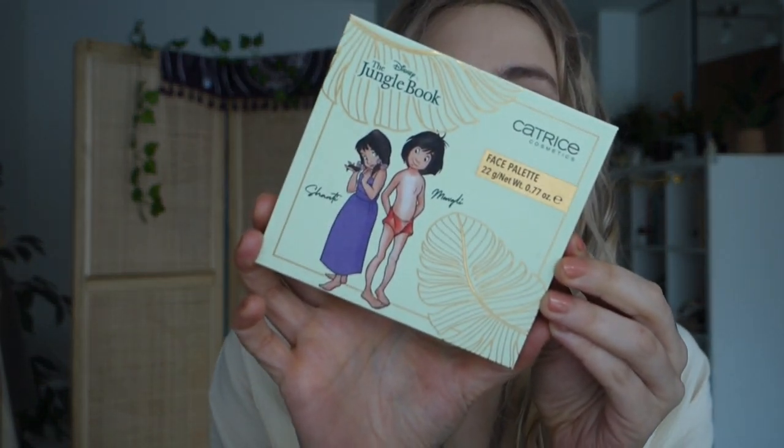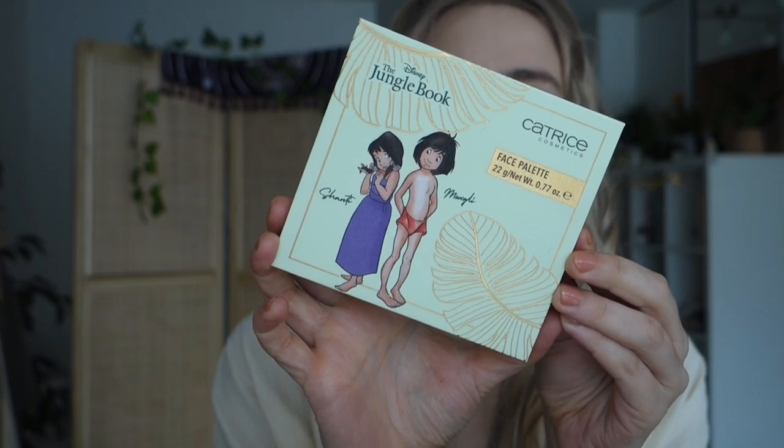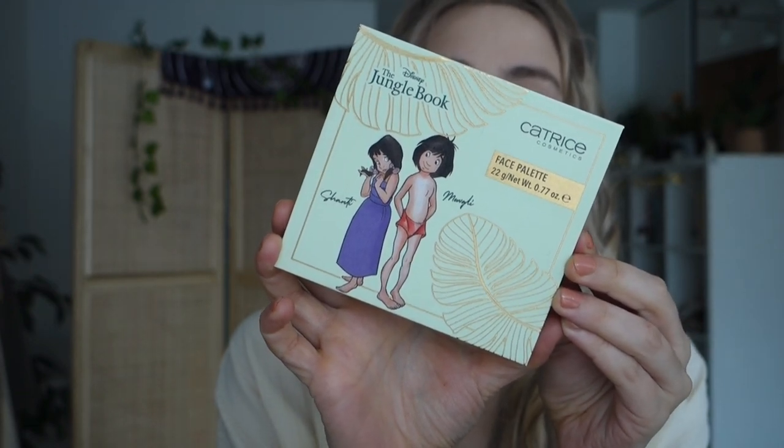We're gonna start with the face palette from Catrice, and it is this beautiful Jungle Book face palette, and it is called Wild About You. I purchased the darker face palette because they have 2, and I purchased the dark one. I just wanted it because of the packaging, because I didn't want repeating characters like Baloo or Mowgli. We're gonna work it out, don't worry.